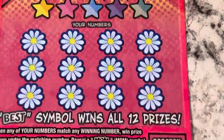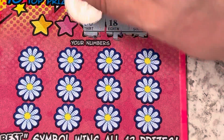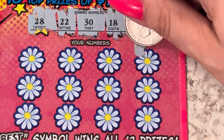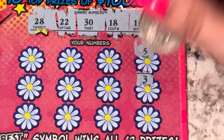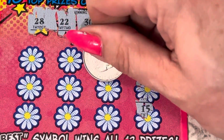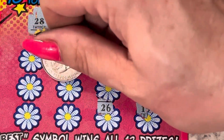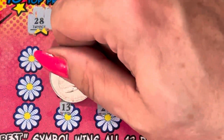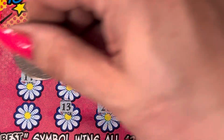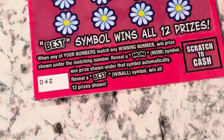Ticket number 41. That's 16, 18, 30, 22, and 28. We had three of those numbers on the last one. 5, 3, 15, 7, 4, 26, 9, 12, 13, 24, 19, and 2. Nothing on that one. Ticket number 42.